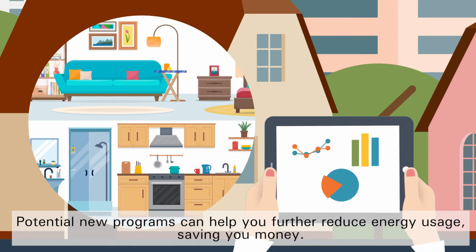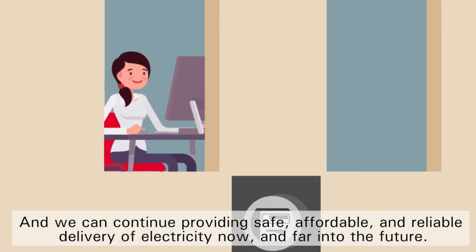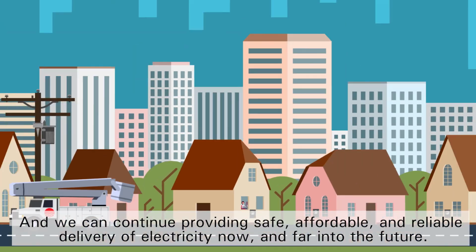Potential new programs can help you further reduce energy usage, saving you money. And we can continue providing safe, affordable, and reliable delivery of electricity, now and far into the future.